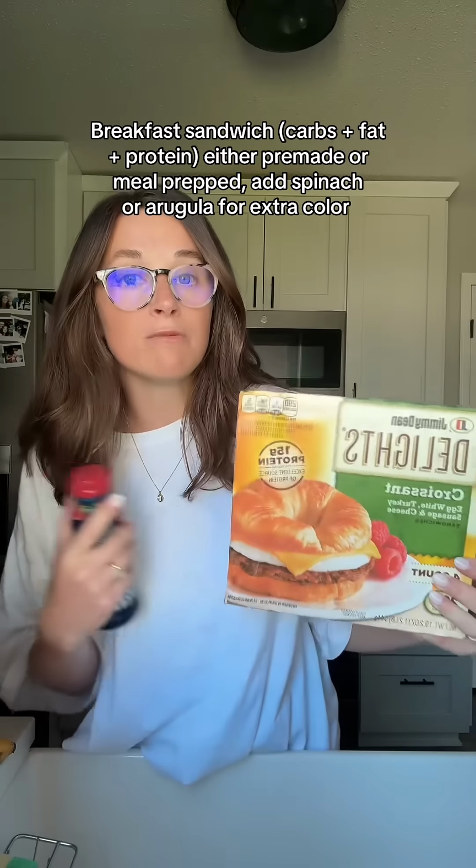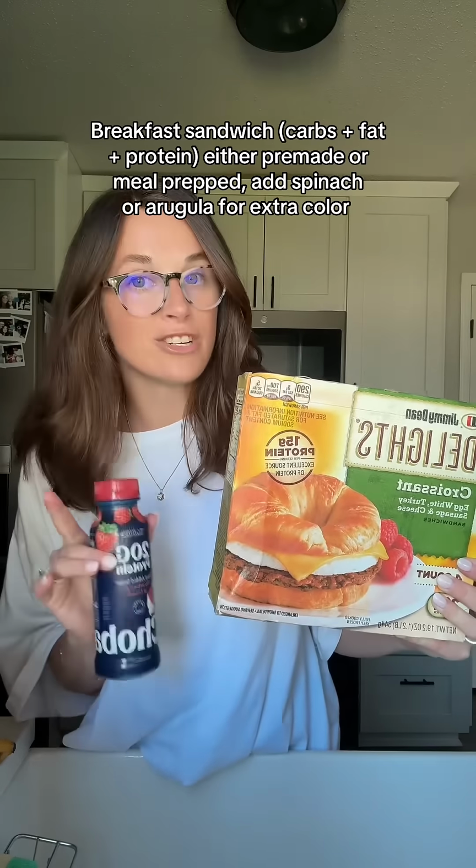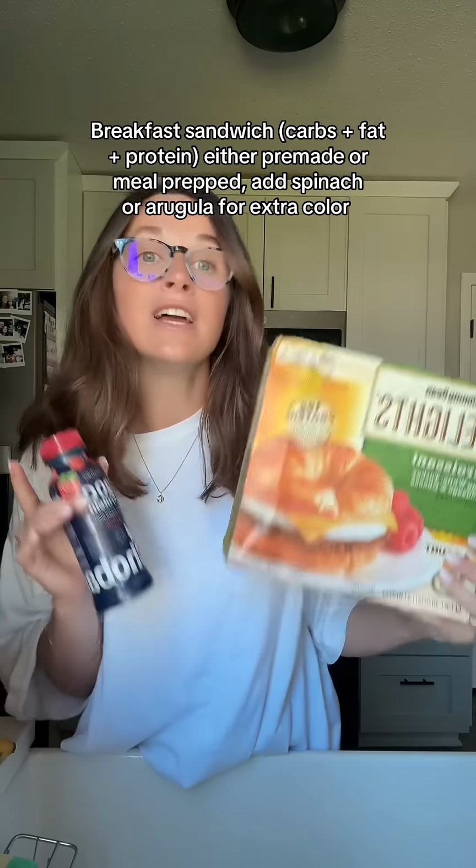If you have the time to meal prep something like a breakfast sandwich or breakfast burritos, fantastic. Then you can have a little bit more control over the ingredients that go into that. However, if you are someone who is truly on the go all the time, especially being a new mom, I understand this tenfold more now that I have a little child to take care of as well. I would much rather you have this than not have anything at all.